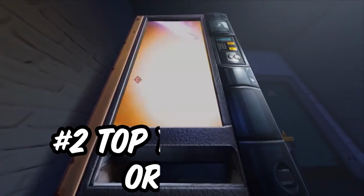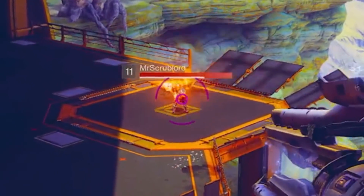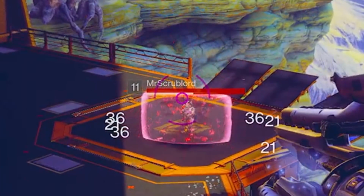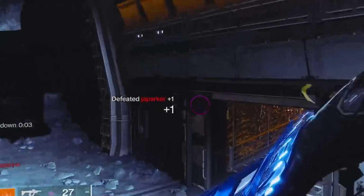Warlock mains play mostly just one class in PvP, and it's been the Top Tree Dawnblade for the past couple of years. Top Tree Dawnblade has a great ranged melee attack that does a ton of damage and tracks your target. It even hits Titans behind their towering barricades. Solar grenades are one of the best options in the Crucible because they can zone off some huge areas with that high threat of the burn damage.